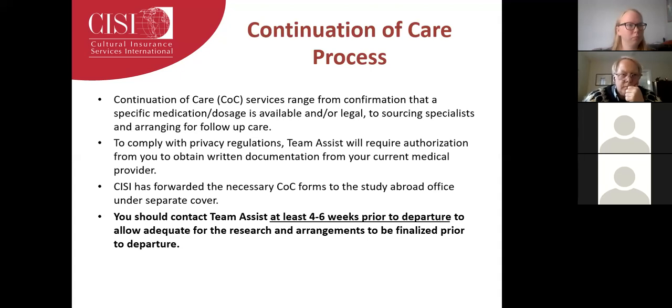So you said to contact Team Assist 4 to 6 weeks prior. Yes, you should contact Team Assist 4 to 6 weeks prior and fill out those continuation of care forms if you have a situation that is going to require continual care or monitoring while you're abroad. Or if you have questions on a medication or something like that, you can also just contact them. It may not be necessary, depending on the medication, to go through that whole continuation of care process, because they might be able to give you a pretty simple answer if it is allowed in the country.